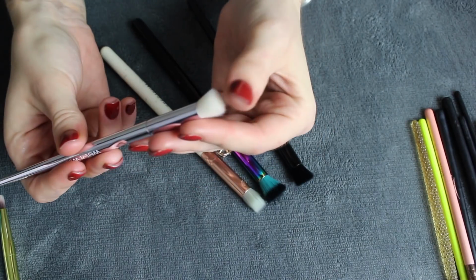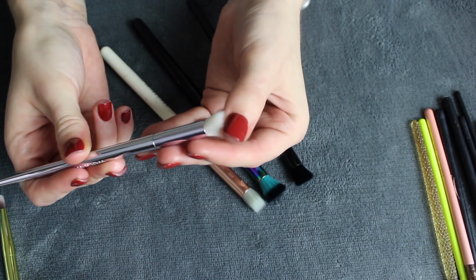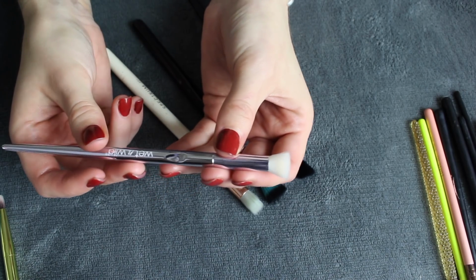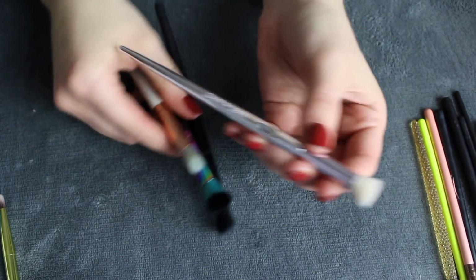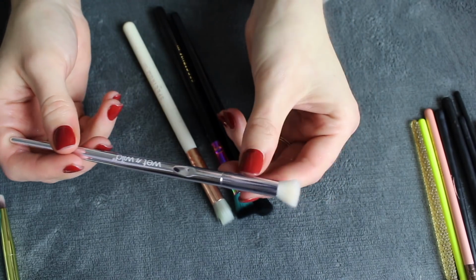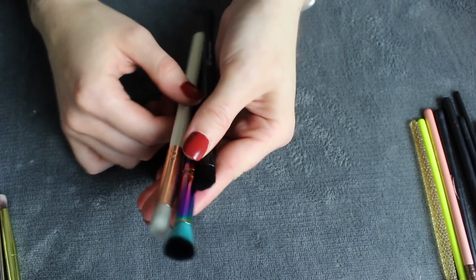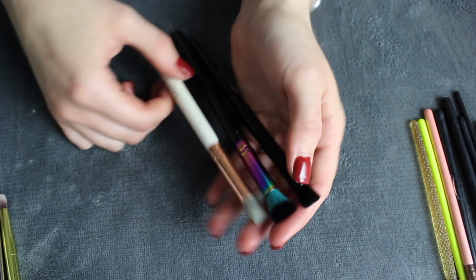I only use it for that because I feel like the type of bristles and the density of it makes it not get nasty for a while with the cream product, whereas these ones would get kind of nasty, so I'm only gonna keep it for that purpose. Really random, but yeah. These 4 I just don't find myself using. They're really random shapes. I don't find use for them in my life.